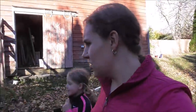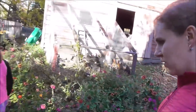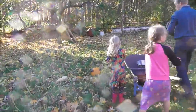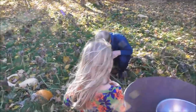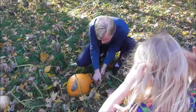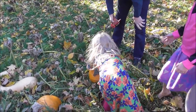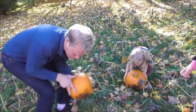We have to pick the pumpkins today and the squash. Do you want to help? That's why Daddy's got the wheelbarrow. Yes, that's good. I will cut. You can bring them in. Put them in the wheelbarrow. There you go. Look how nice that is. You want to get it? That's a big one. A pretty nice pumpkin.